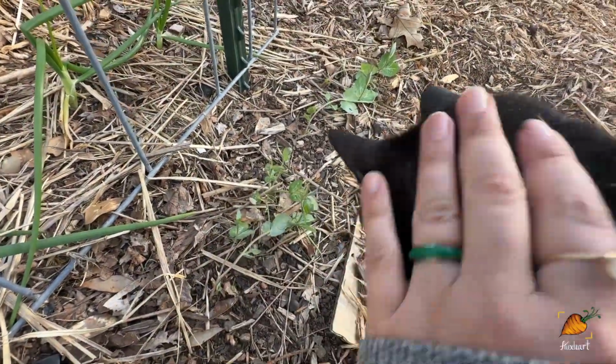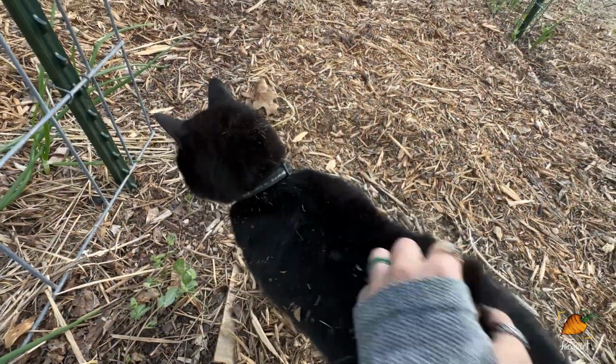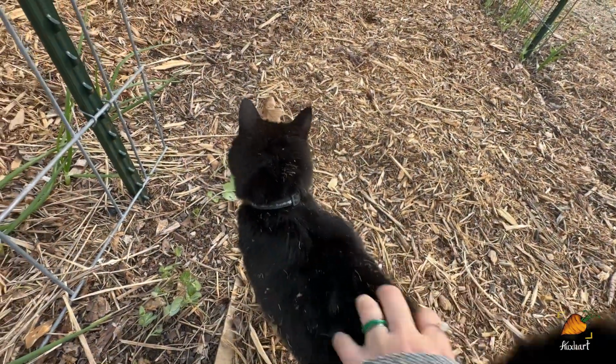and hopefully I'll actually get to harvest some peas off of these. Oh, and there's Mr. Draco. Every time my hand is down close to the ground, he's like, oh, that must be for me.